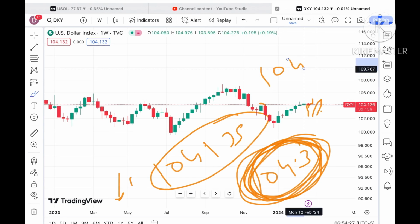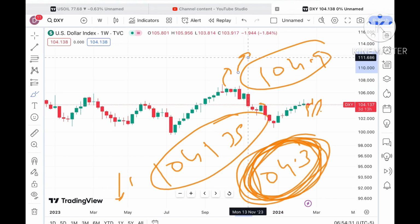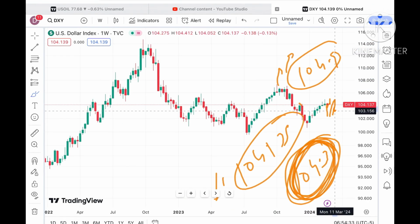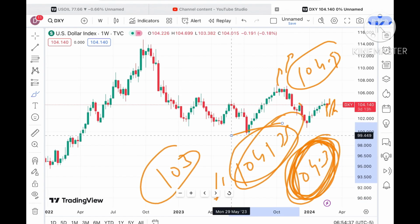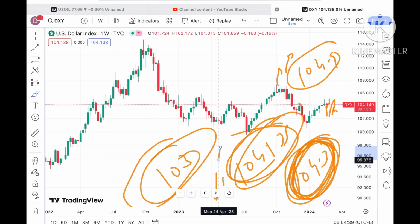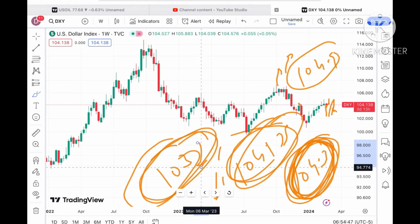This is one of the factors I'm saying. Okay, but if it starts moving above a level of $104.9, a further high we can see, and then a further upside movement we can see. Okay, but if the price doesn't sustain, it can come down again towards a level of 103 if the price falls below this level, and when the price of the dollar index moves further down, we can see a further upside for the price of crude. Okay, again I'm saying this is one of the factors.